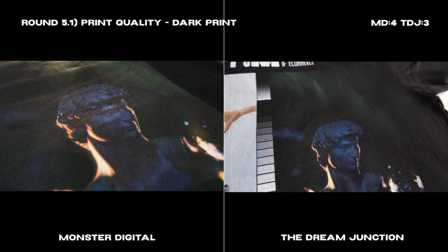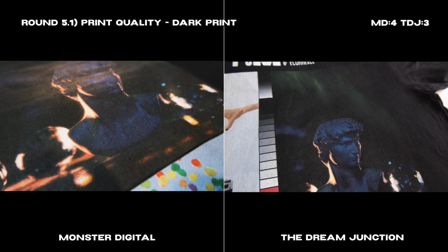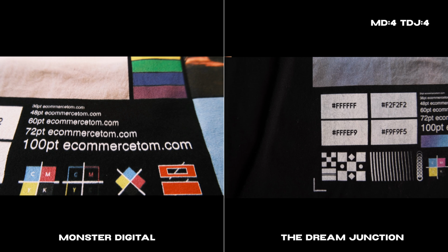This is a difficult one to judge, but looking past the printer lines, especially since I believe this is a one-off error and an error that Printify would offer a replacement for, I'm going to give it to the Dream Junction since I prefer the look of both their prints. This will be an easy one.